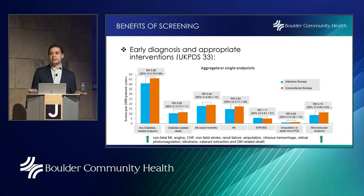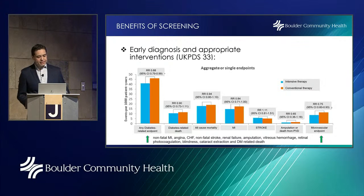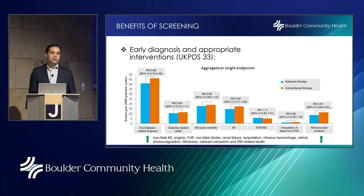So why do we screen? What these couple of slides that I'm going to present to you talk about is what's been done in research when we find diabetes and we're aggressive, okay? The main goal that we found is that the more aggressive we are when you have diabetes, we prevent long-term complications. And that's sort of the main goal of trying to prevent diabetes.